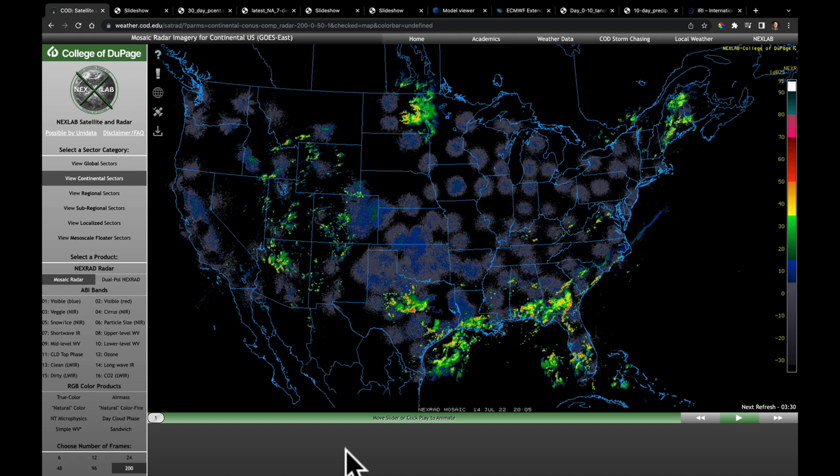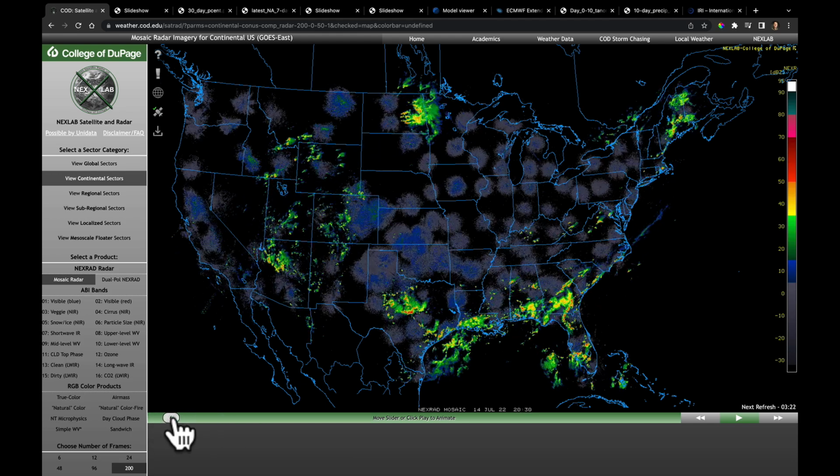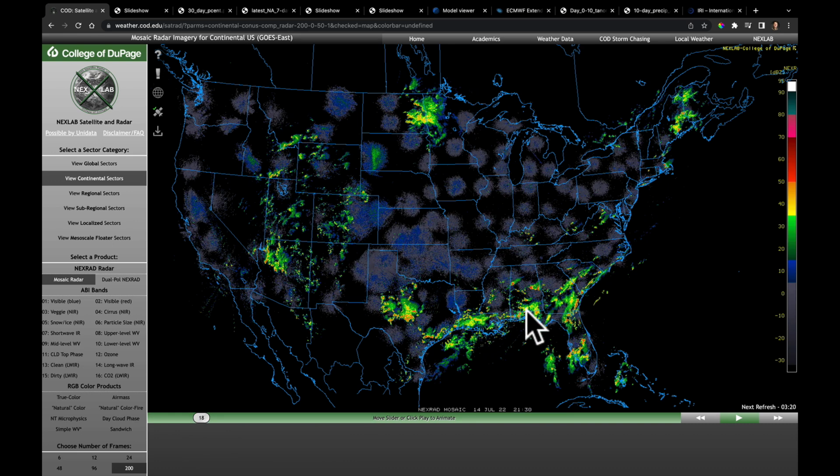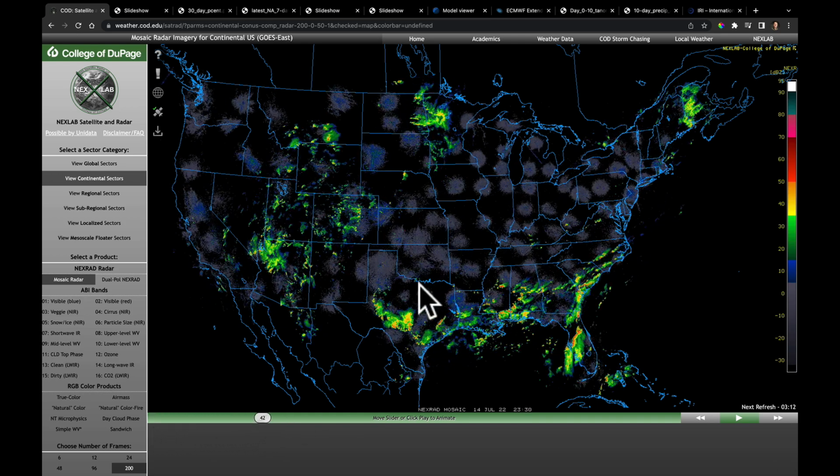I think the National Radar animation is probably the most important thing to be looking at here. And what I'm going to do is start off last night and just show you the evolution of the storms. So what we were watching was our typical southeast daily storms. Some of these put down very heavy rainfall. Texas, very interesting. Some of these storms actually came out of the east and moved toward the west, delivering much needed rain to this particular area.